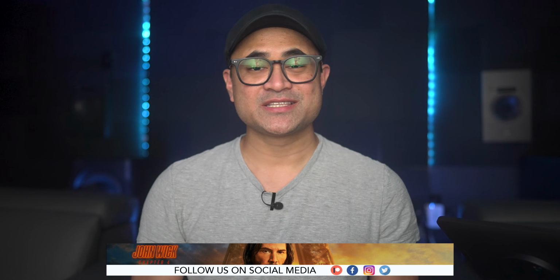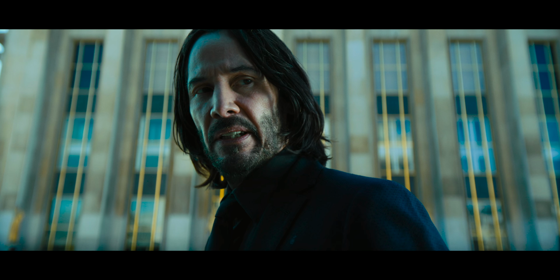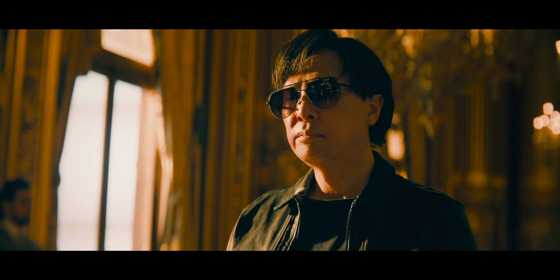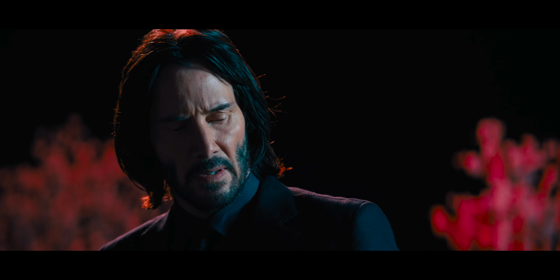For video quality, this looks just as good as the other John Wick movies. It's clean, it's crispy, it's digitally pristine. It's shot digitally, so there is no film grain at all. Detail's razor sharp, so all those close-ups reveal every minute detail like pores and wrinkles and every strand of hair.